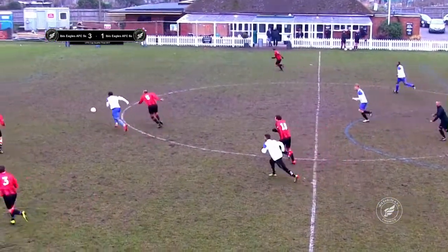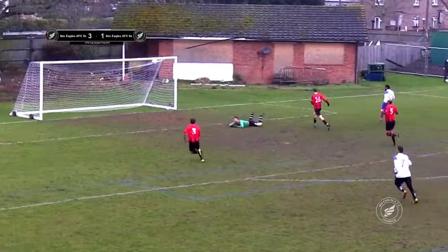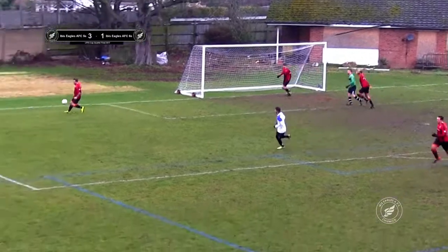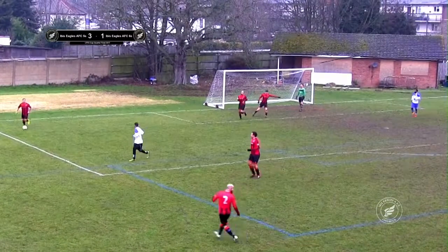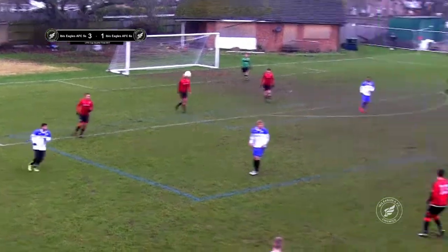Here's one of them ones. Oh, Masood's missed it. And Manny Nwusu's in. He's one-on-one with Cooper. Oh, that's a fantastic save. Low to Cooper's right as Pete Herwood collects it in the right-back position. Very much of the Ibis Eagles Fives' own making, that chance.